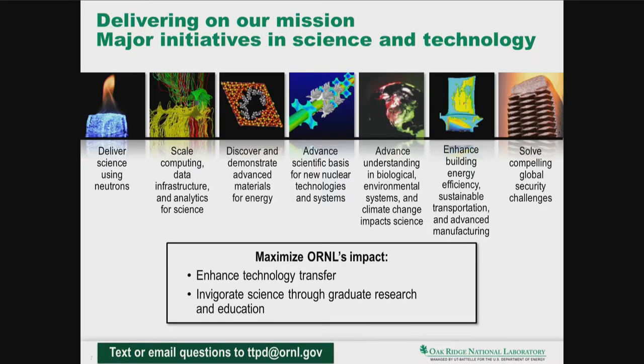When we look at our lab plan for the year, we talk about things that we believe we're very good at and places where we expect to make contributions. Again, you'll see our signature strengths: science with neutrons, high-performance computing, advanced material systems, nuclear technologies, biological and environmental systems, lots of information on climate change developed here, lots of interest in building energy efficiency, as you would expect for an energy lab, and particularly since 9/11, lots of emphasis on compelling global security challenges.